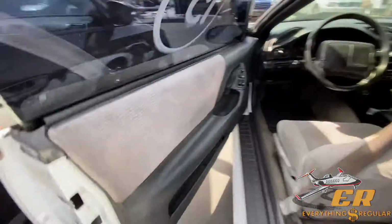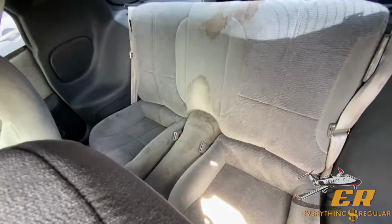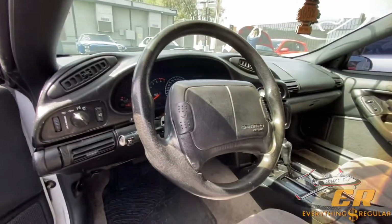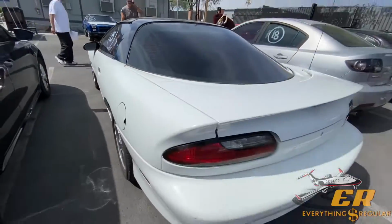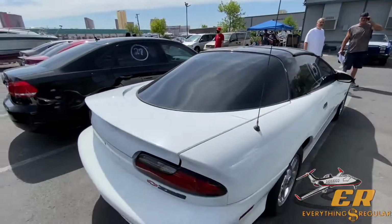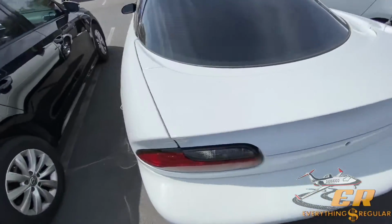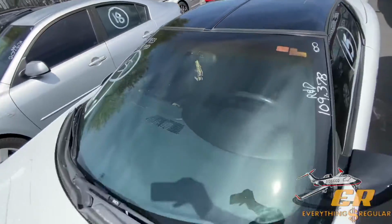You take a look at the inside, man, this thing is really, really clean on the inside. Nice automatic transmission. Back seats look pretty fair. Looks like a little blood right there, no big deal. Seems pretty fair underneath and everything in there as well. Nice little T-top. You can literally switch the tail lights out on this and switch the front end and have a whole new current look, like a 2002 Camaro. Looks really good. I'm digging the T-tops.